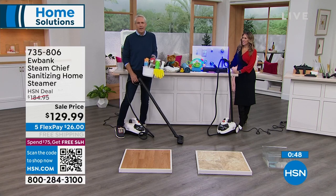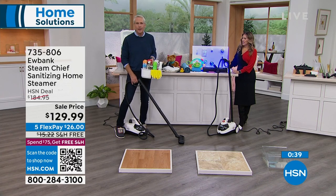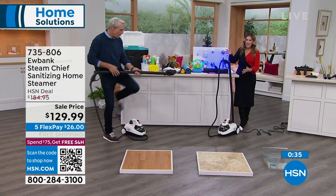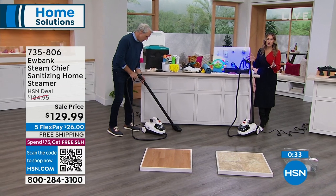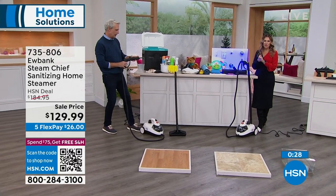Now, we're going old-fashioned. We're going old school, right? We're powering things by the sun. That's right. And now we're cleaning with H2O, simple tap water, and you are good to go. And you're going to save a lot of space, counter space underneath your kitchen sink. This is a household item, and you never have to buy it again, because as long as you have water, you can power up the Steam Chief from Ewbank.